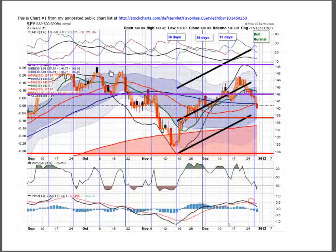A shaded red area is the 200-day moving average and the region below. The dark blue and then the lighter blue, the river and the floodplain, if you will, is the 30-period Bollinger Band plus or minus 1 and 2 standard deviations. The blue line is the 50-day moving average. The thick red line in the middle of the river is the 30-period simple moving average, the middle of the Bollinger Band, if you will.